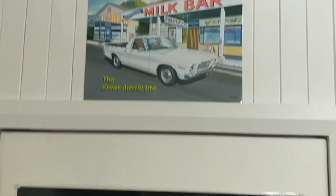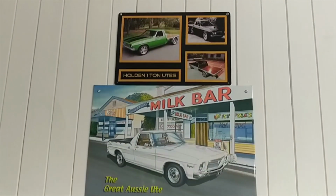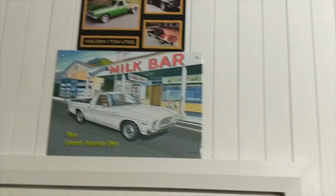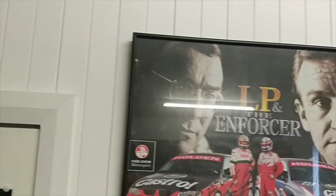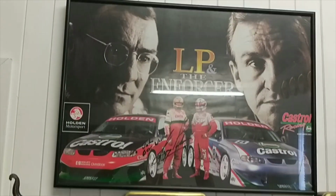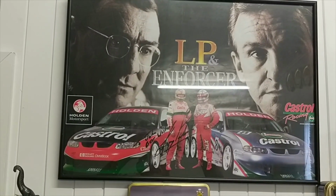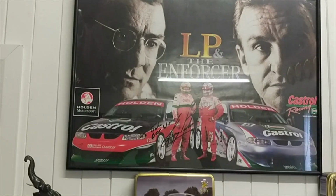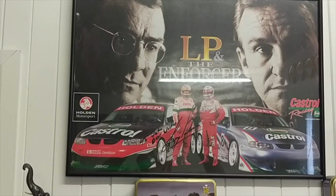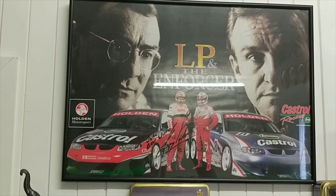We go up the wall, we've got some more Holdens there. We've got the great Aussie Ute and then the Holden 1-tonners and the like. Right, step across the room and we've got some race car drivers from Australia that I followed. We've got Larry Perkins there on the left and Russell Ingall on the right. I met both of those guys at different venues and managed to get autographs from them and some good chats with them. They're really good guys.